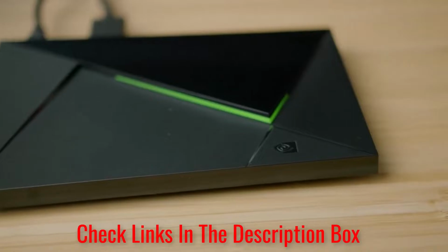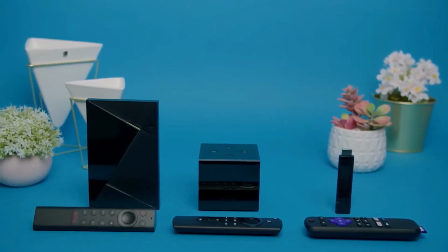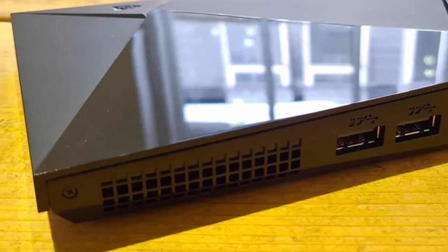It is packed with the latest technology and offers a seamless experience for users. However, it may be perceived as offering less value for money compared to previous models, despite the upgraded specifications.